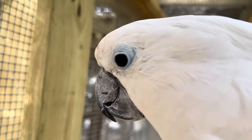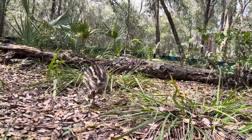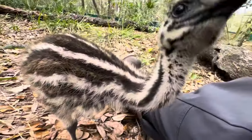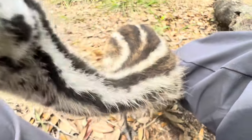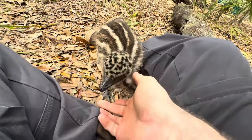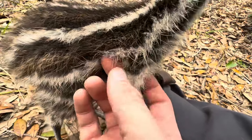Yeah. Ooh, who's that? Is that Jelly Bean? Baby emu! What are you doing over there? Hi, baby. You're just trying to eat everything? Yeah? Look at his little wing. Look at that. That's his little baby wing.